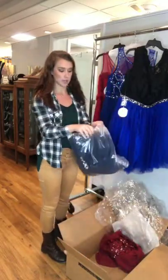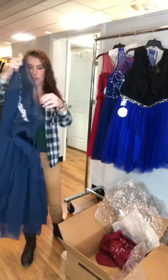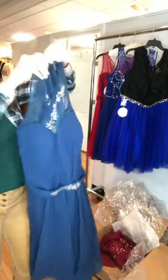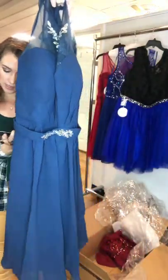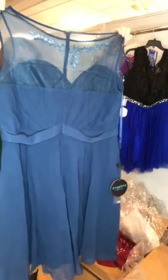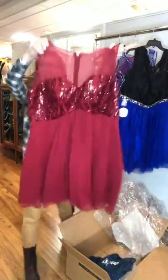And then one more. This is actually one that we reordered, that we'd already sold, that we ordered before. But once again, in case you haven't seen it yet, it is this navy chiffon, and it has the same neckline with the beading as the burgundy that we bought. And this one is an 18, so this is going to be more like a 22 as far as formals running small.